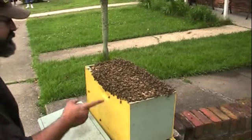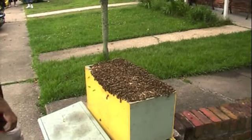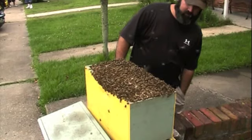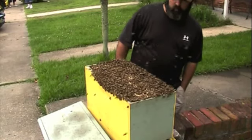I think they like this box a lot better than the tree branch. Yeah, I do too. They're going up from the sides. It's a good bit of bees. I think a little more than I thought.